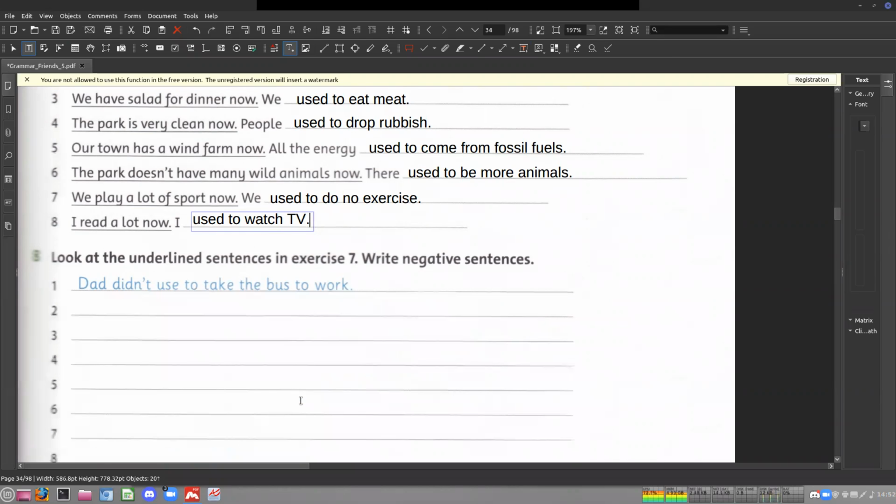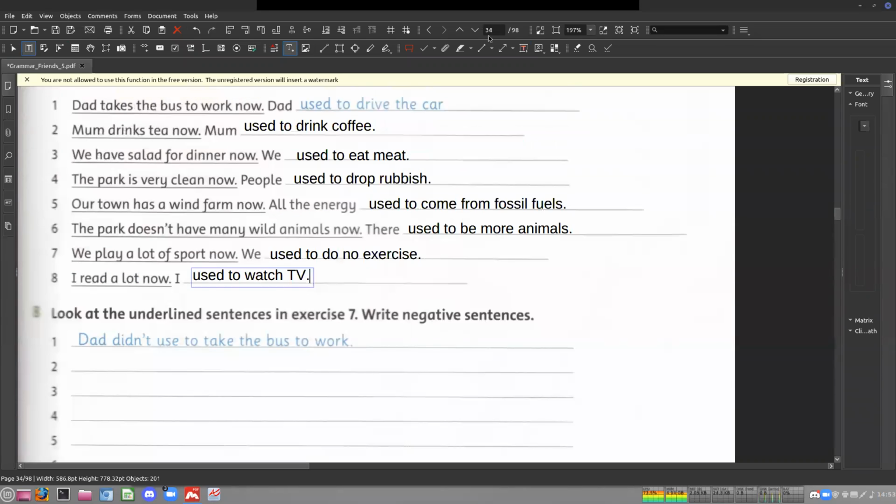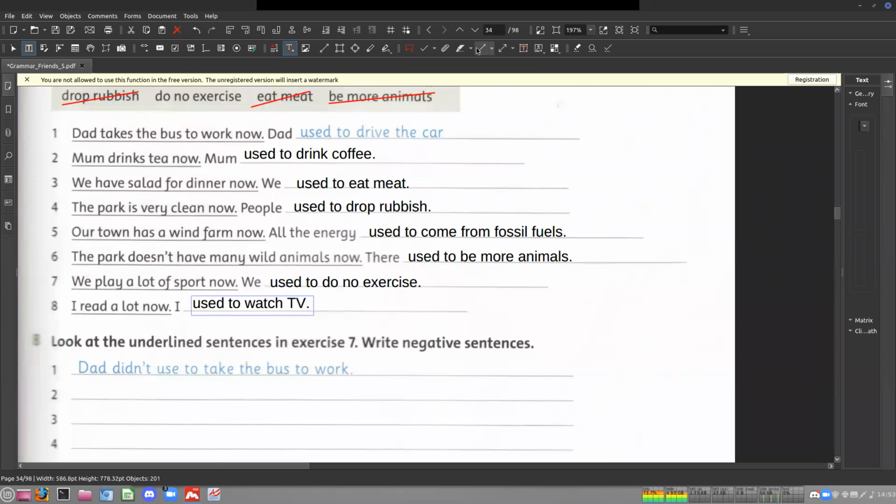So now we have here a sentence. Look at the underlined sentence in exercise number 7. Write a negative sentence. That means you must write the opposite. So you have here everywhere the underlined sentence, like here, Dad takes the bus to work. Dad didn't use to take the bus to work. So we have there the opposite sentence.